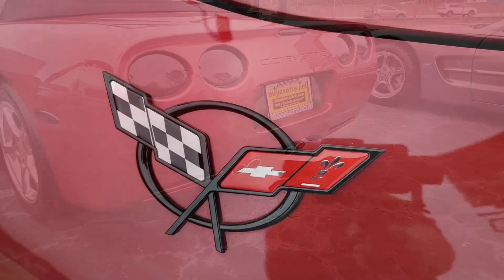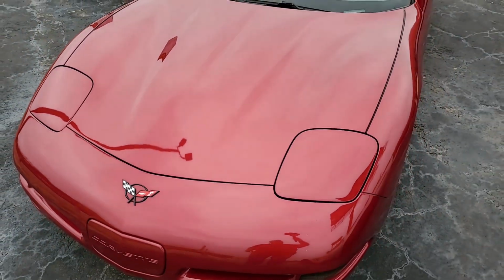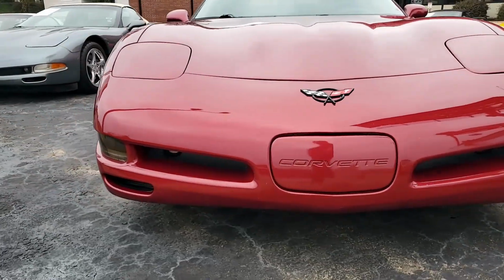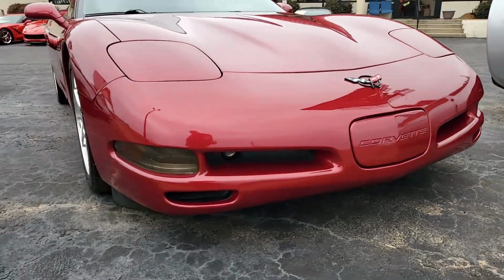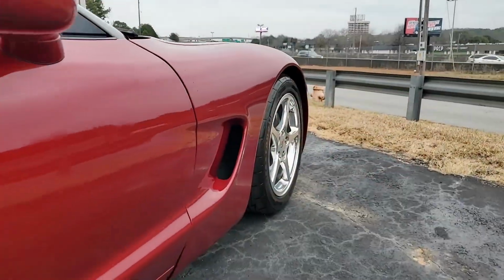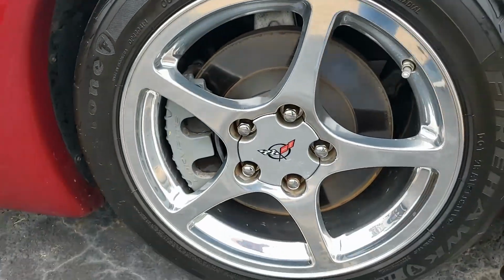Now, the factory features on this car include the $2,494 1SC Preferred Equipment Group. This includes the heads-up display, memory package, tilt and telescopic steering, dual power sport seats, auto-dimming rear-view mirror, auto headlights, fog lamps, dual-zone electronic climate control. It has that magnetic red tintcoat upcharge and beautiful polished wheels.